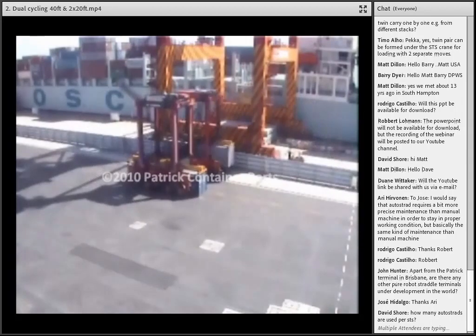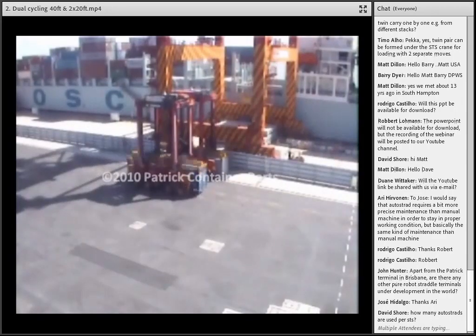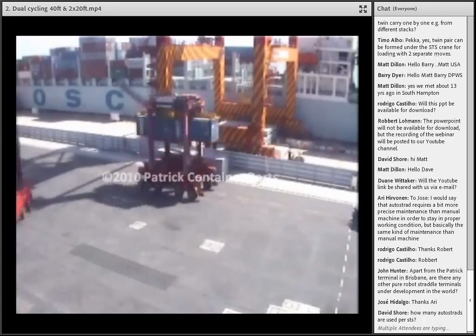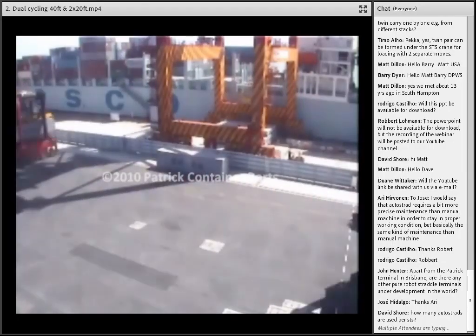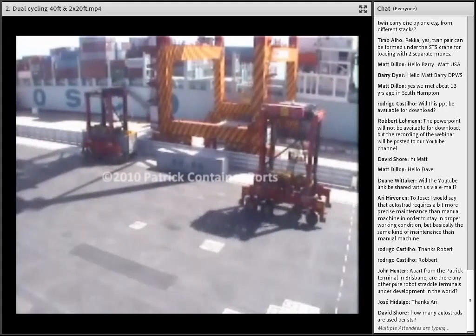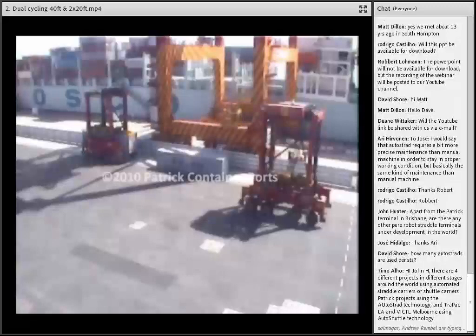Dual cycling works particularly well for a straddle carrier terminal because it utilizes the inherent decoupling involved with a straddle or shuttle solution. This enables the system to respond to any exceptions, faults or shocks without losing the rhythm or the sequence of the dual cycling procedure.